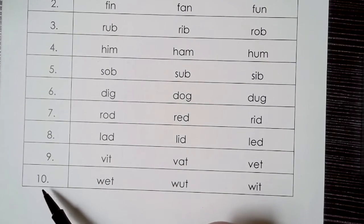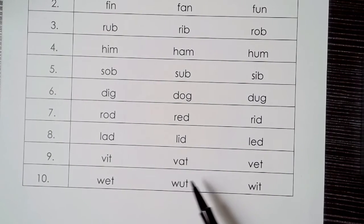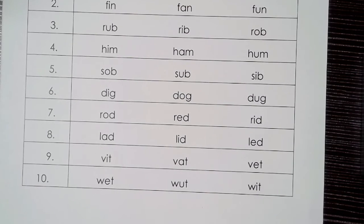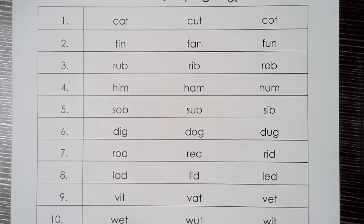And number 10, wet. Wet. Left, middle, or right? Wet. Okay, now I will say all the words again.